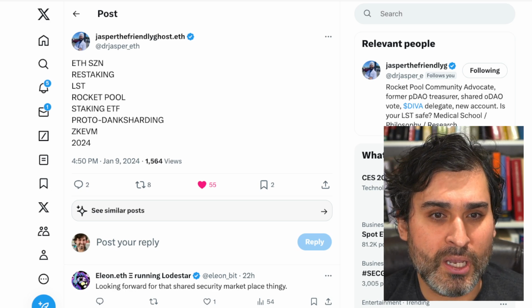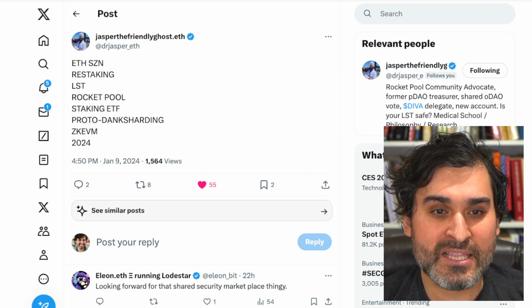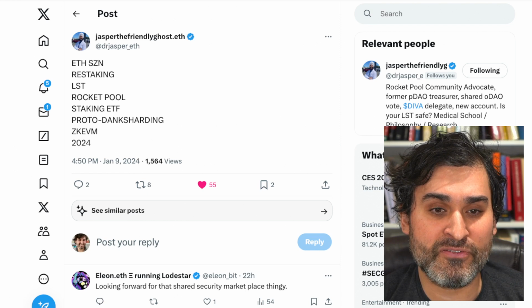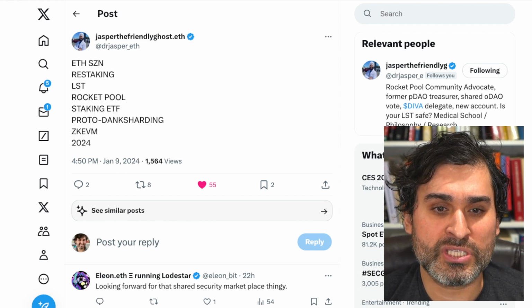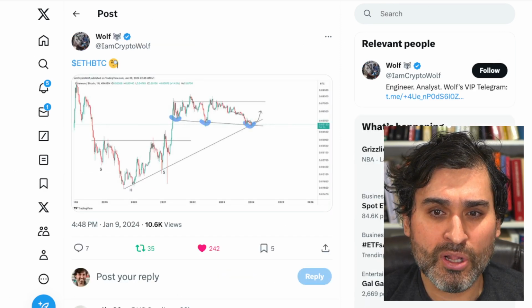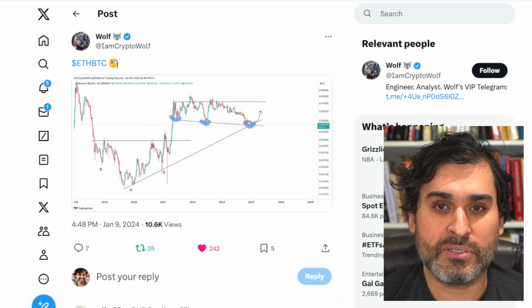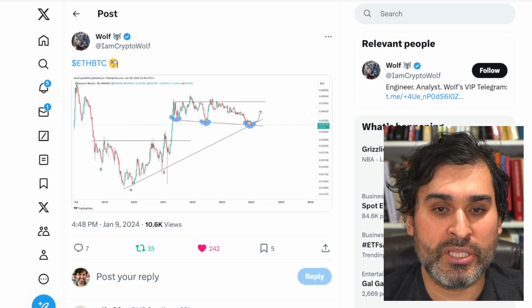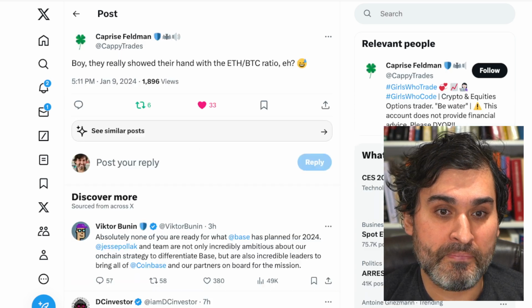So here, Jasper jumped on it right away, saying that there's a whole lot of things for ETH. This is the ETH season. We've got restaking, we've got LSTs, we've got Rocket Pool, we've got staking ETF coming maybe next year, Proto-Danksharding, ZK EVM, 2024 is the year. All of this amazing stuff is going to happen. Here Wolf was then sharing charts showing different TA patterns about what the ETH BTC ratio is looking like, presenting a bullish image for that.